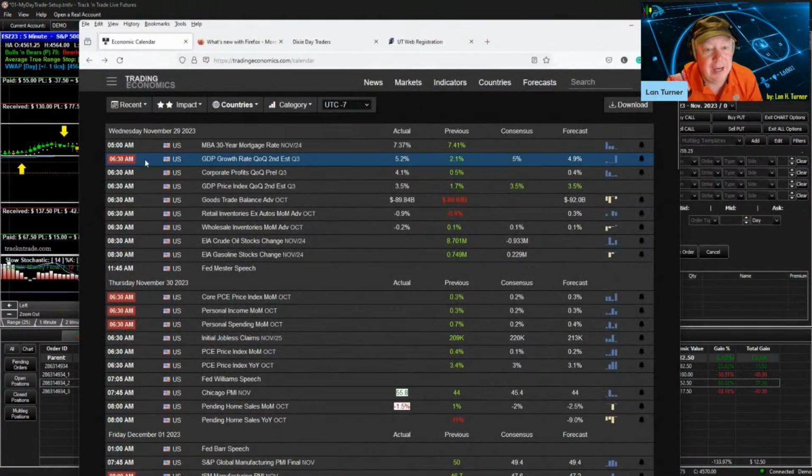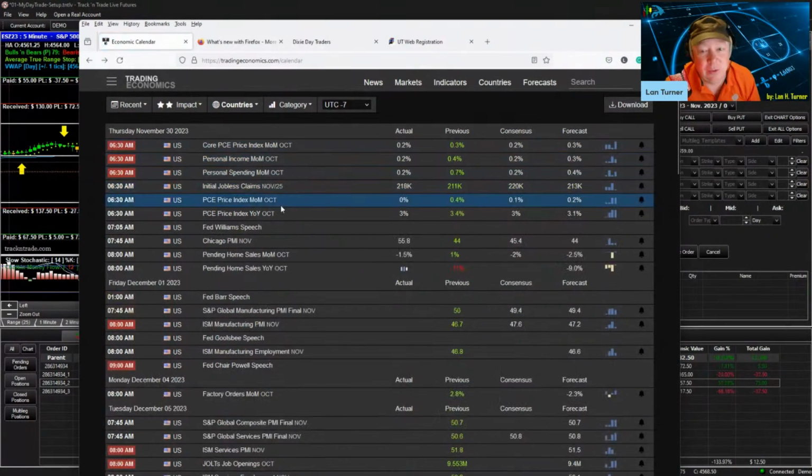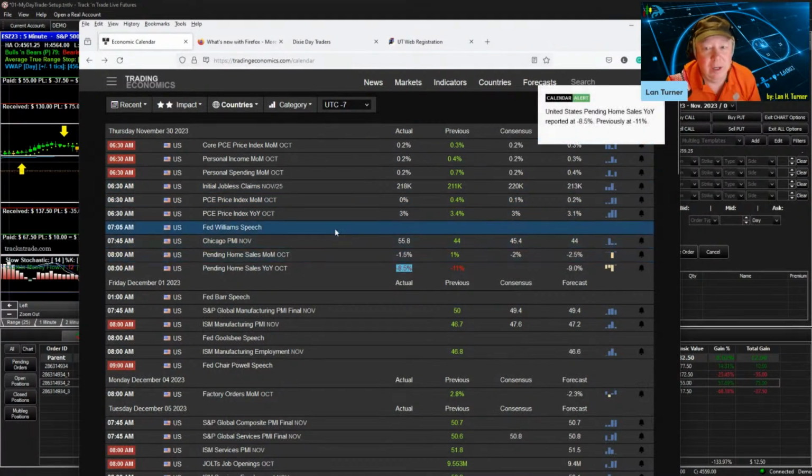6:30 this morning, we had a nasty news event. That red means that it's going to move the market. GDP growth rate, quarter over quarter, second established. That was yesterday. Let's refresh this. That was a big move. That's what caused the market to move yesterday. And that's what caused us to lose money because we put on a neutral option strategy when there was a big red market mover. And that's really what kind of caused it.